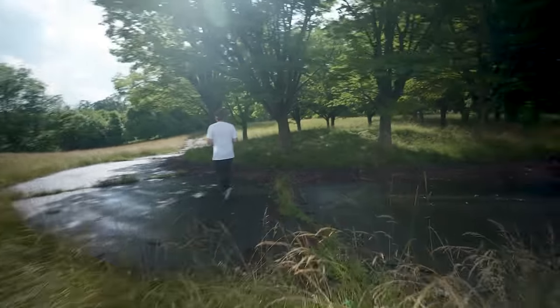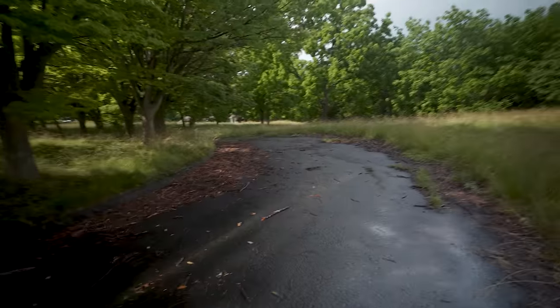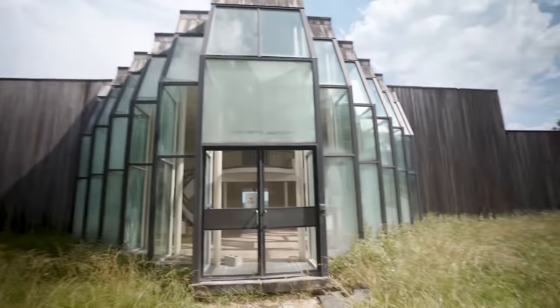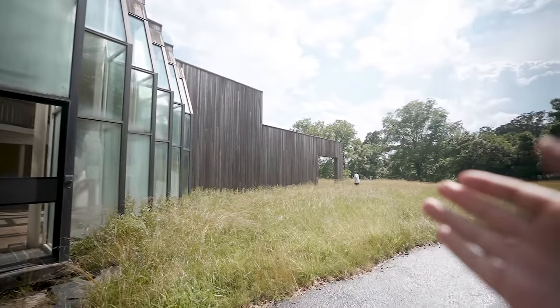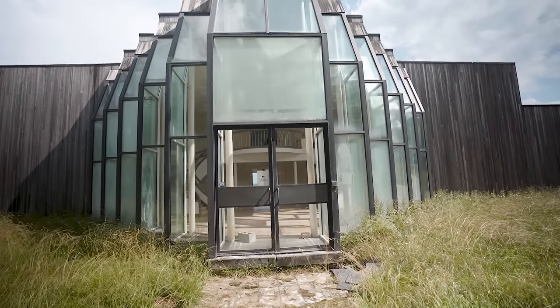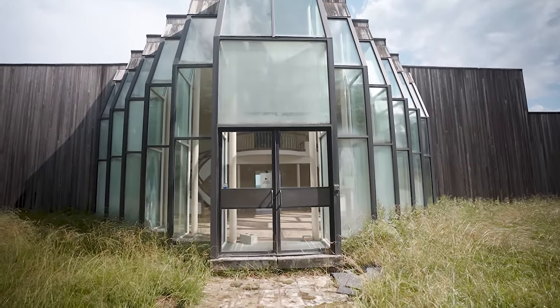Gonna check the front. This was actually their driveway. It's a roundabout. Wow. So this is the front. It looks pretty plain and boring, don't you guys think? The backside is definitely the top thing to see here. But I do love how symmetrical this glass looks, and it's very unique.